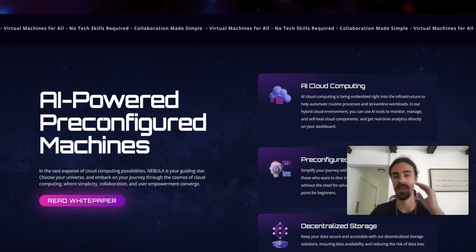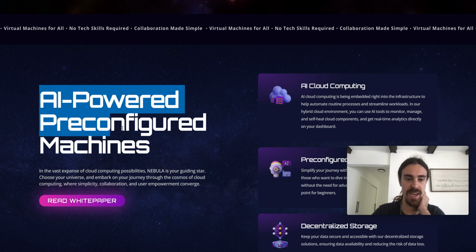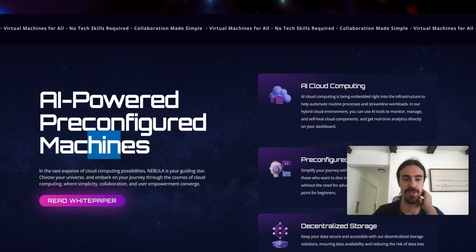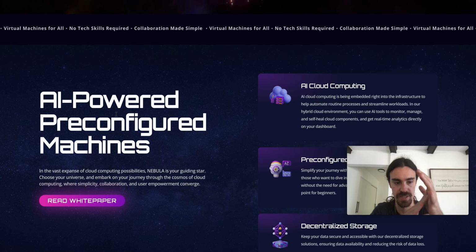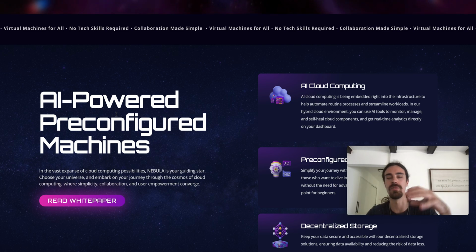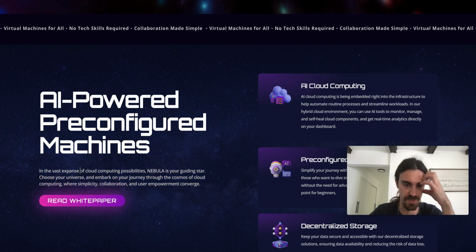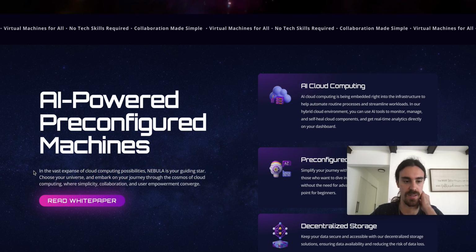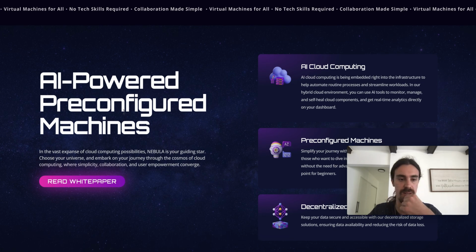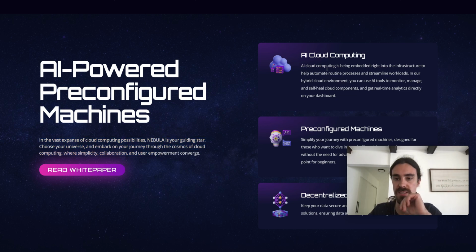So one of the main things that really caught my attention is this right here where it says AI powered pre-configured machines. So you can make virtual machines for different projects, and they can distribute virtual machines out to anyone that's interested, other projects or something like that. In the vast, expensive cloud computing possibilities getting started, choosing, actually, that is something that caught my attention. I thought it was a description of what I thought here, but that's not it.